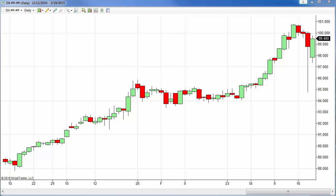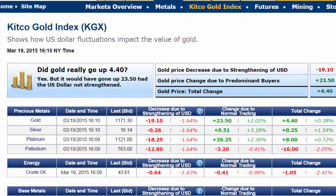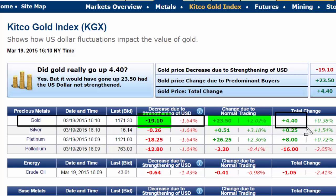Let's take a look at the Kitco Gold Index. And traders, I've done just that. I've actually gone ahead and put up the index because we've got the opposite today. Take a look at gold. So we've got the dollar strengthening, and that strengthening of the dollar is actually taking away $19 in value, really negating it. But then take a look at normal trading. You're actually up about $23 in gold right now, and that's where we're getting this net change of about $3 to $4 on the day at 1171.